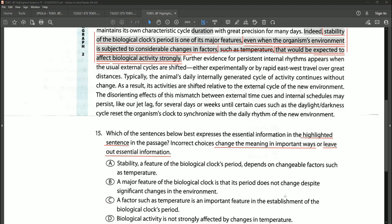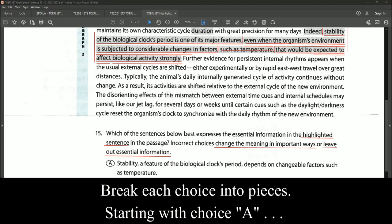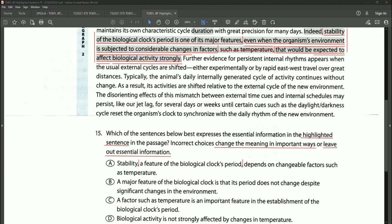And just as we did with the highlighted sentence, let's break our choices into pieces. Choice A says that stability, a feature of the biological clock's period, depends on changeable factors such as temperature. But is that what our highlighted sentence says? Well, the first part seems pretty close. Stability is a feature of the biological clock's period. In our original sentence, it's a major feature. But what about this second part?